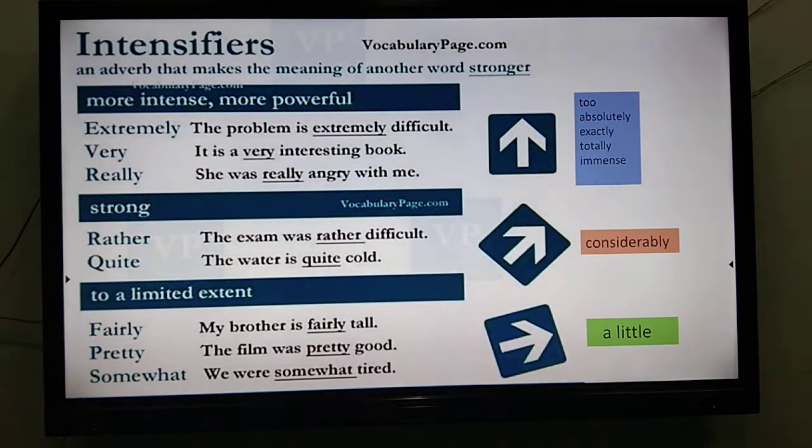For example, the third sentence, she was really angry with me. She was extremely angry with me. She was very angry with me. The next one, when we use the category, is somewhat in between. Strong, but not very strong. Words that we use here are rather and quite. The exam was rather difficult. The exam was quite difficult. This water is quite cold. Not extremely cold. Extreme would mean very, very cold.